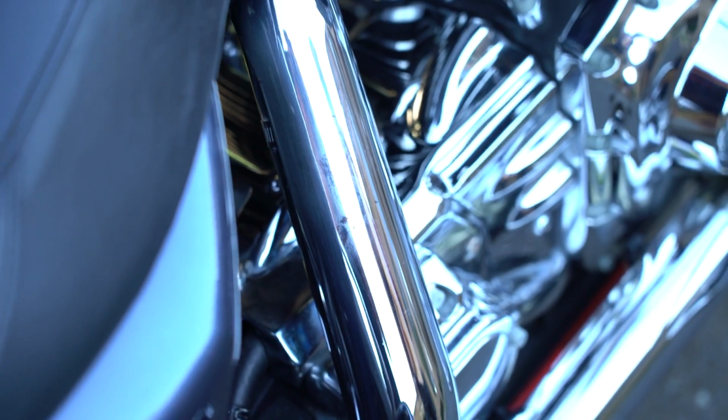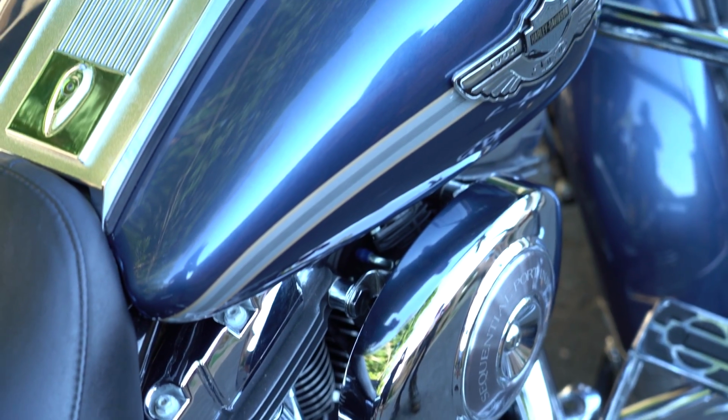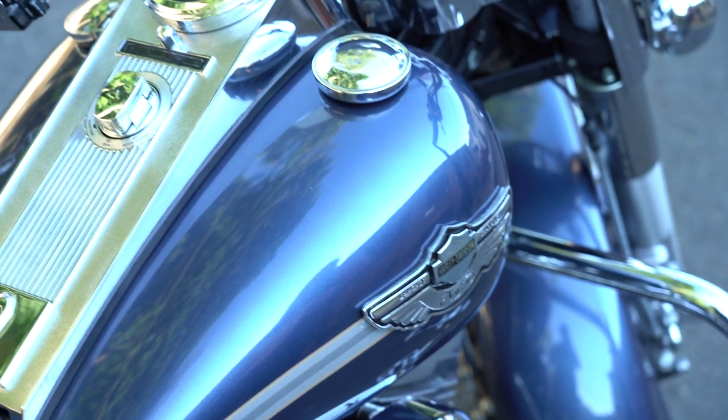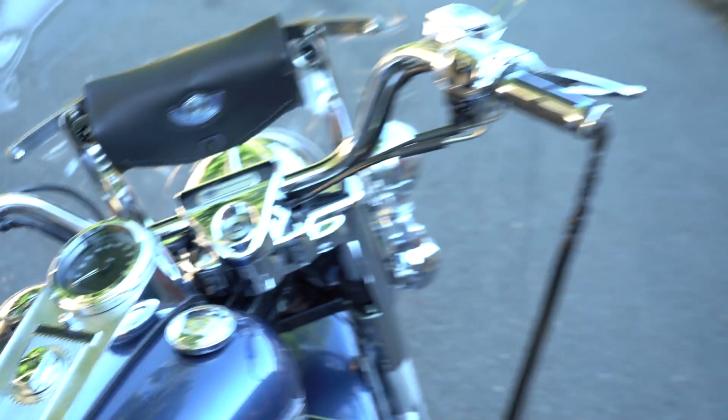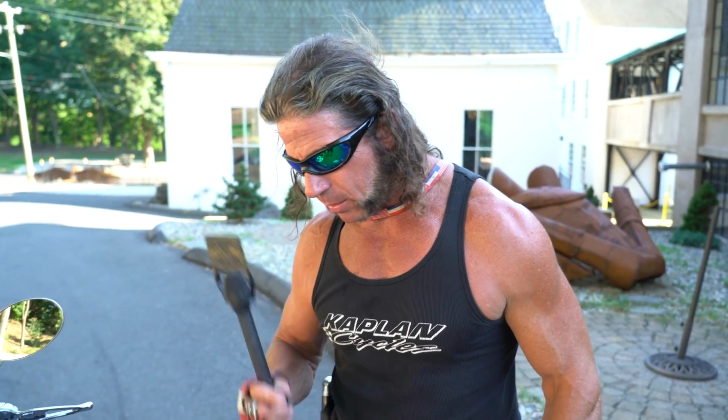Guys, we did not detail this bike. We did not Windex it. We did nothing. This is exactly the way his grandfather bought it, and it's been stored indoors. He actually built a small barn to put this in, a climate-controlled area to keep it out of the rain and sun. That's why it's so nice. So a lot of TLC went into this bike.